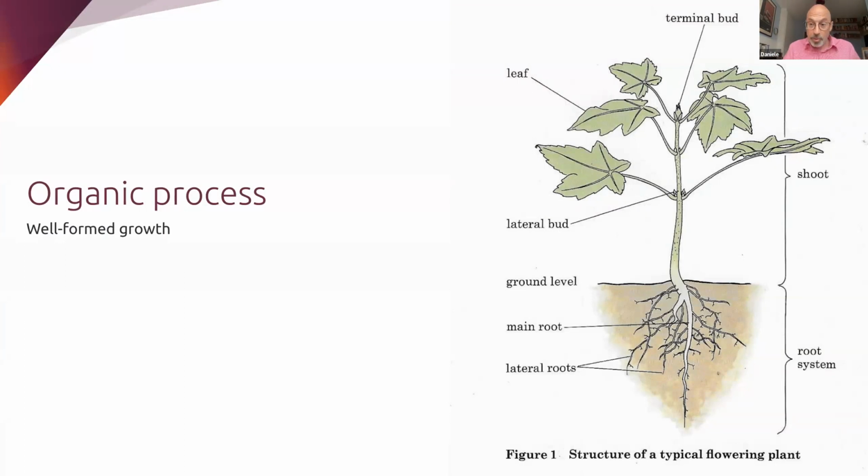So what does work for me is a principle of well-formed growth. Here's a plant, a flowering one. I'm no botanist, but does this look like a well-structured plant to you? It does to me. It looks complete. How did it arrive at this form? Did it have a plan or an idea of what it was going to become? Well, I don't think it did. I think an organic process took place.